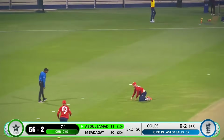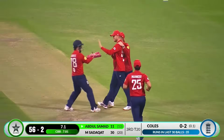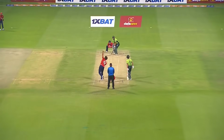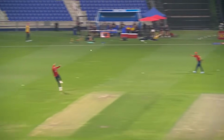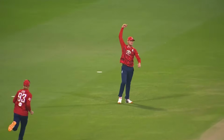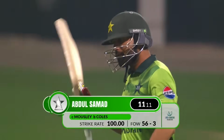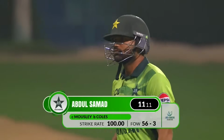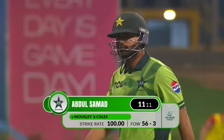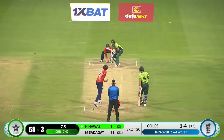That could have been a wide as well, but an absolute stunner at point. What a catch. Loose delivery outside off stump. There was a lot of turn on that. Just poked his bat at it and what a superb catch. It was in the air when he took that catch. That's a wonderful catch. Abdul Samad was looking threatening, but he'll have to walk back. He'll rue that one, 11 for him. Third wicket down, 56 on the board.